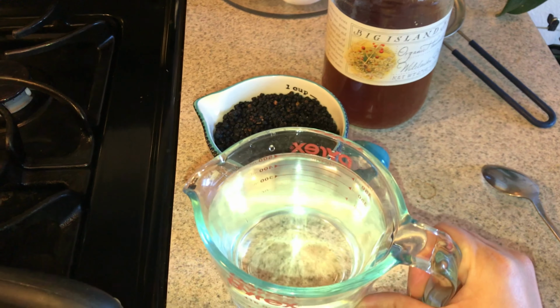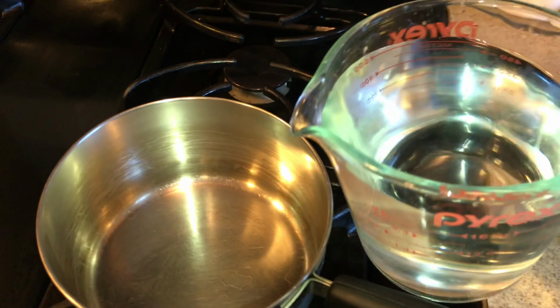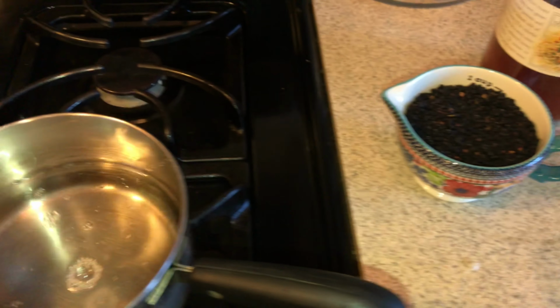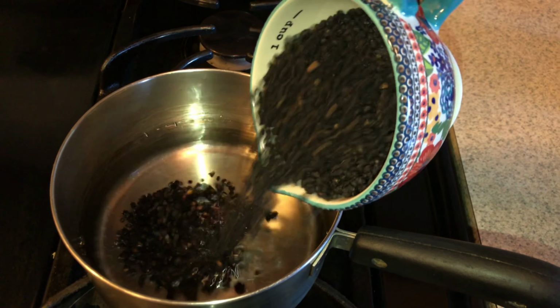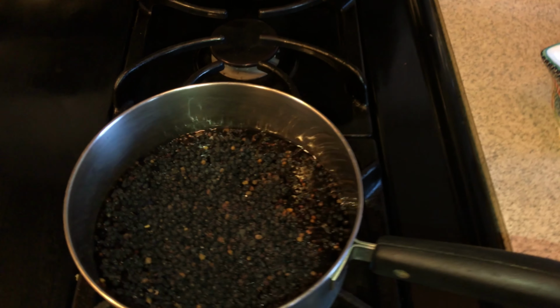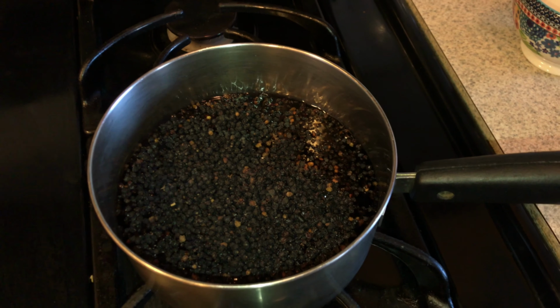Well, what I'm going to be using for this is 4 cups of water. This is only 2 cups, so I'll have to refill it. And I'm just going to put it into the saucepan here. And I'm going to add about 1 cup of elderberries. This is whole dried elderberries, and I just got it from the health food store. And I'm going to turn this on and bring it to a boil.